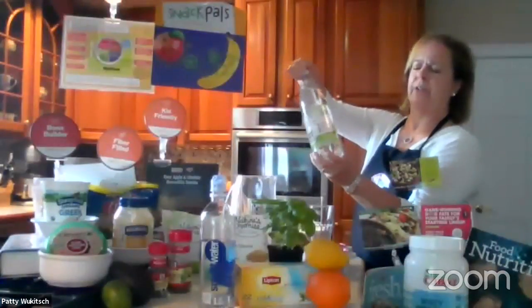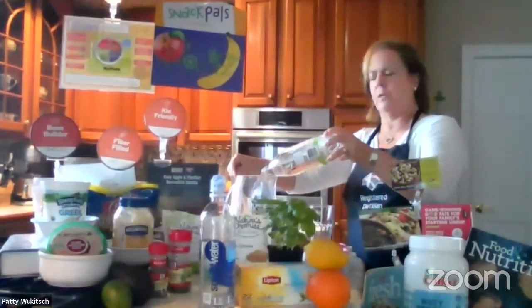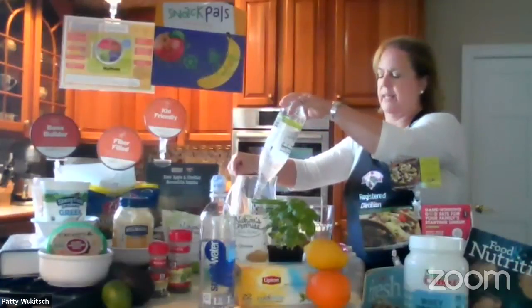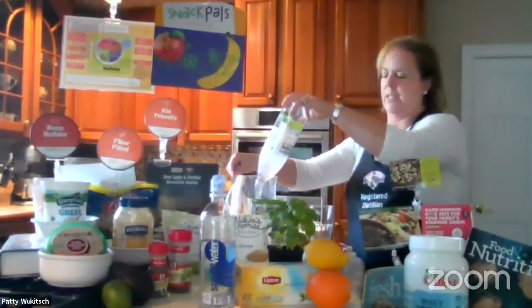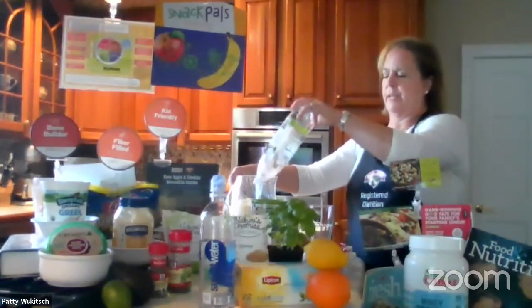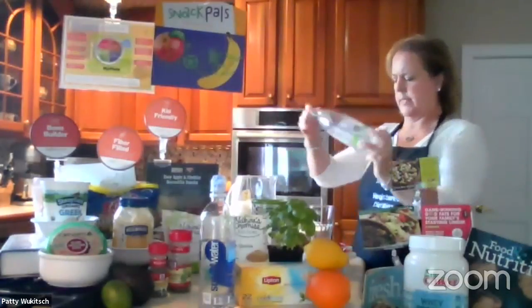I take a whole liter of this seltzer or sparkling water, whatever you choose. They recommend a berry flavor. I have a raspberry lime. I kind of like that lime flavor in there, especially this time of year as it gets warm. So I've already got the tea bags in there. The tea's already been doing its cold brew for about 20 minutes, I think, before you guys got on.